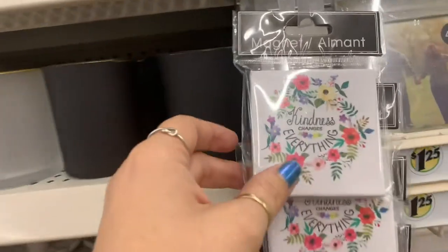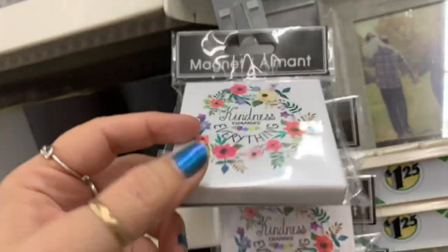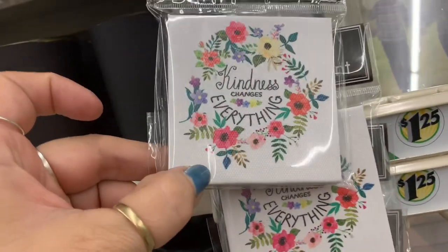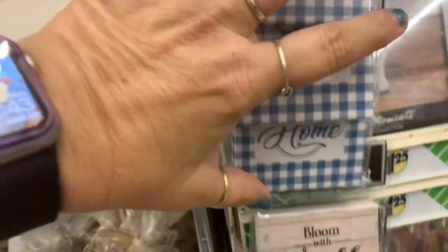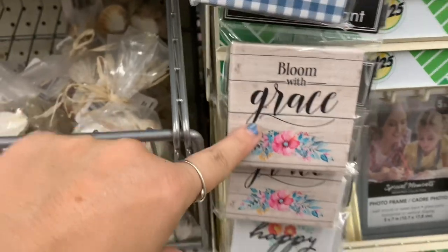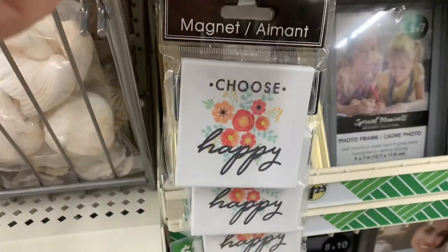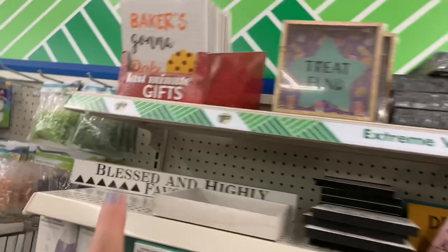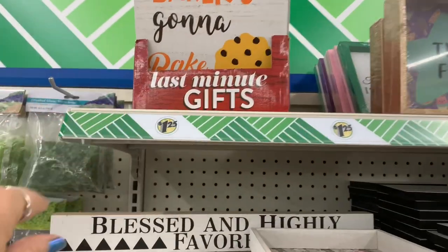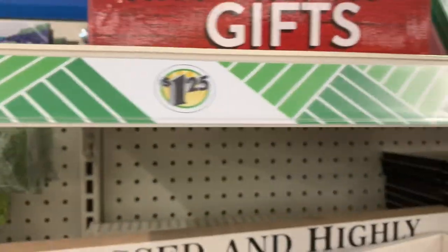Found some more of those nice magnets. Kindness changes everything. Welcome to our home. There's the bloom one that I like. This one says choose happiness. And then it's the same all the way down. But then I was looking up here. And these are new. I'd have to pull them down to look through them.